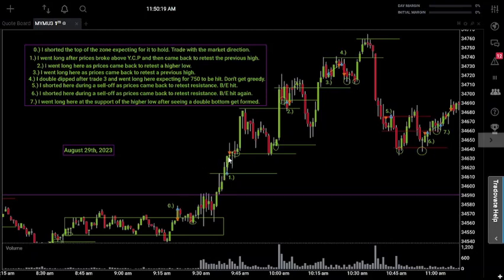So after trade 1, we see prices come up, they create a new high. From that point forward, they pushed up, had a little pullback right here, but we did have news come out at 10 o'clock. As soon as the news came out, we saw this pullback pretty much come to a halt, and we saw the buyer step back in and push prices a little bit higher. Once we created this new high, we pulled back, created a higher low, and right here I used my higher low strategy. So I went long as prices came back to retest that higher low.